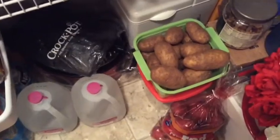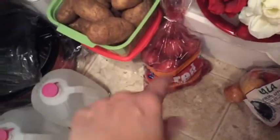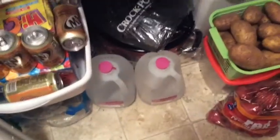And then down here I have my potatoes. I just found out you're not supposed to keep your potatoes in the bag. I just got these red potatoes yesterday, so I need to do something with them. There's our distilled water for the Keurig.